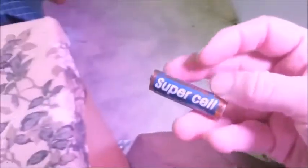These companies that sell lights that already have batteries in them usually have these super cells that you find in items with batteries included. Now you buy a normal battery, okay, you buy a Duracell, let's say this is the item. Hang on, let's go get that light over here. I'm confusing myself.